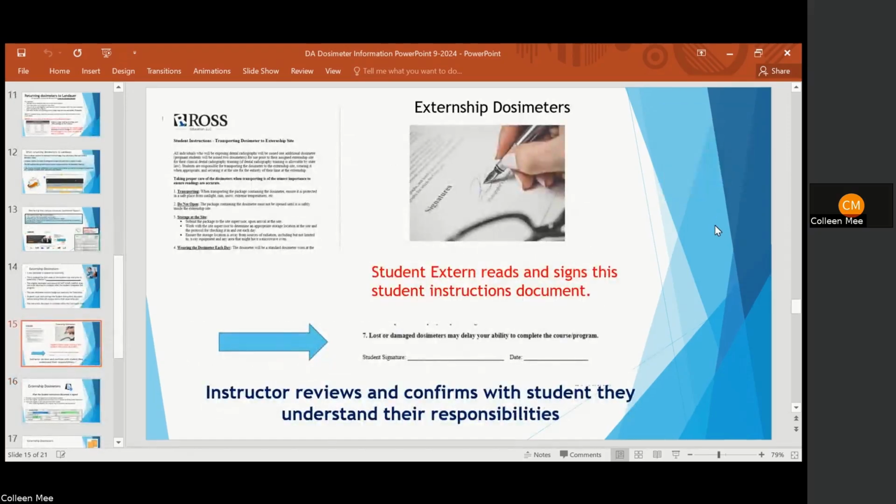This is an example. It's not the entire document over here in this upper left-hand corner. It's a snippet of part of it, but basically it's telling them what their responsibilities are for transporting it, how to take care of it, what to do and what not to do. It's telling them not to open the envelopes that have been sealed. It's telling them not to leave it in a hot car or a cold car, and not to bring it into their home and set it next to a microwave oven. Those things will, of course, damage the dosimeter.